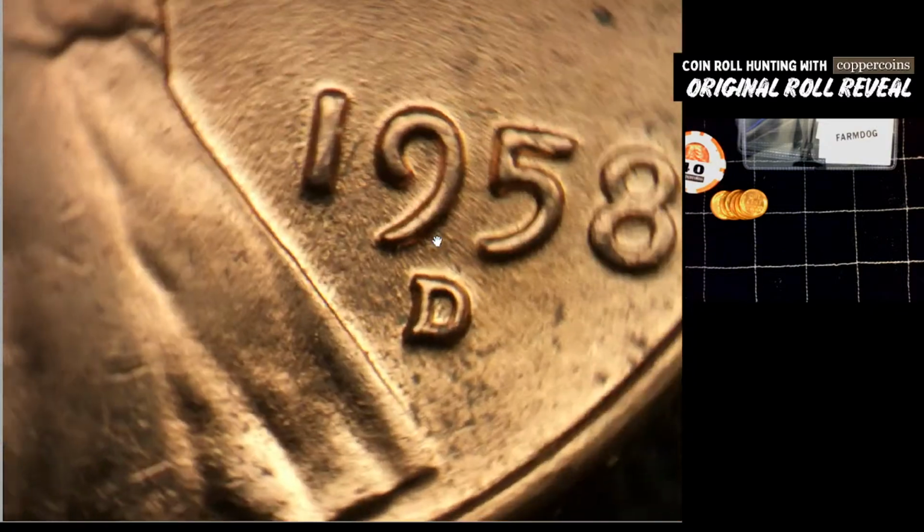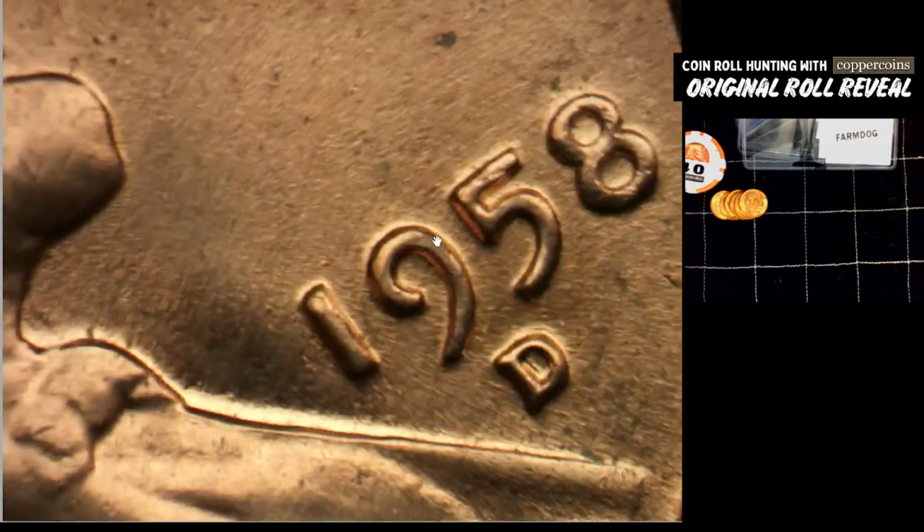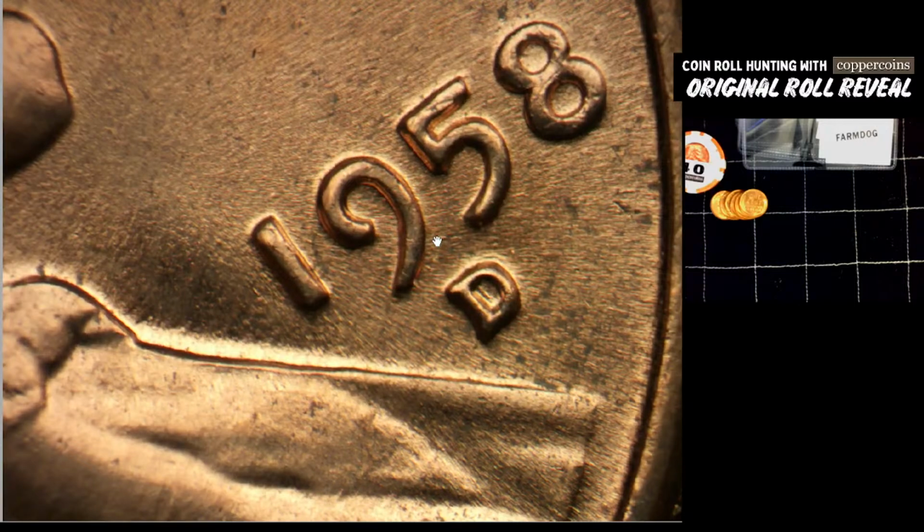And we got another RPM. This roll's crazy. There it is.